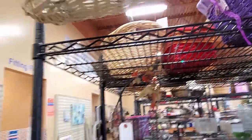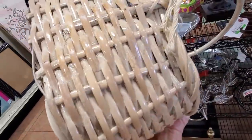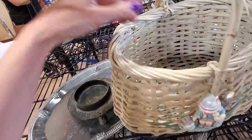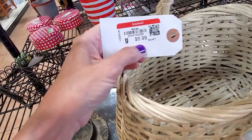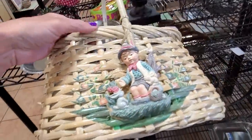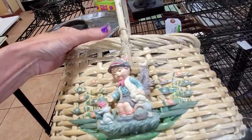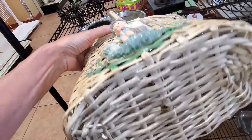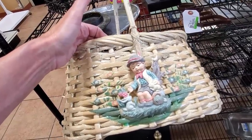Look at this sweet little basket. Look at that little guy on there. Made in the Philippines. I kind of like that. Let's see, how much are you? What was the determining factor? $5.99. Do I like him? Unfortunately, the basket has some damage, and that's what's causing me to hesitate. I think there's too much damage on the basket for me to pay that much. I think I could sell this for like 10 to 12 down at the booth, but I can't pay six to do that. So I'll have to leave him behind.